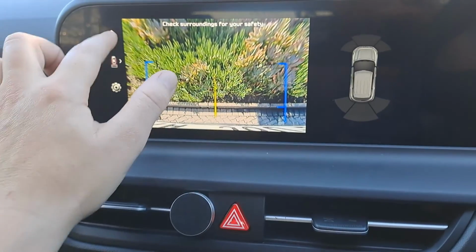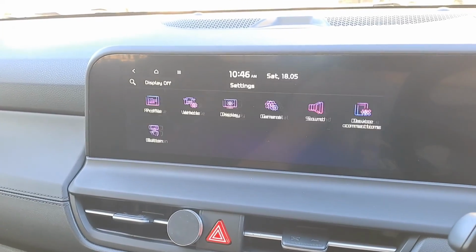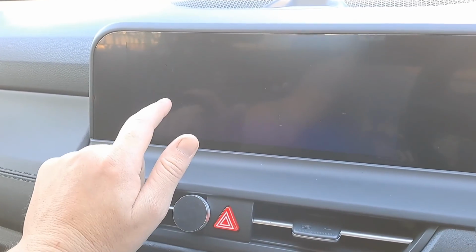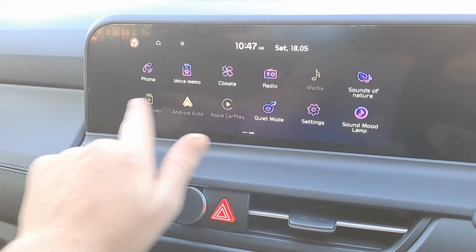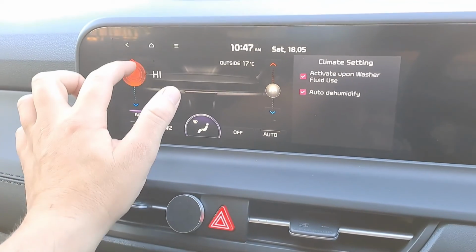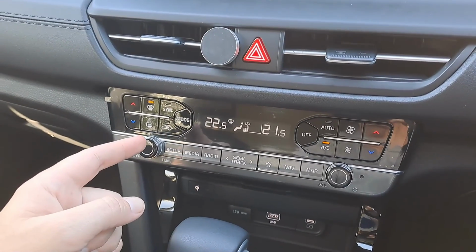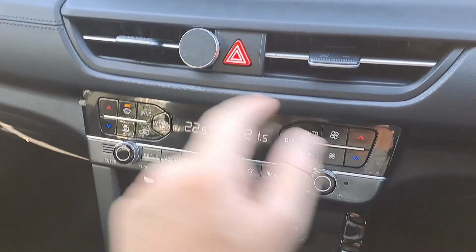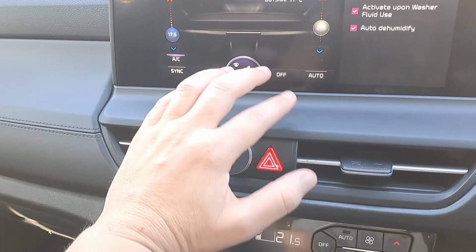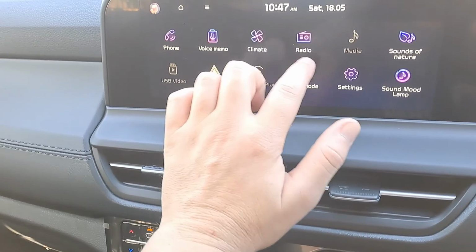Some display settings. This is quite nice, guys. This 10.25 inch screen is not too big and also not too small. Let's go into setup, and let's quickly see how fast this is. Let's go home and swipe through the menu. See, it's very quick, very intuitive, and very interactive. Let's go to the climate. You can do that automatically, and of course, guys, you can do that manually as well. There you'll change your speed, and there you'll change your temperature, whereas here you'll change your temperature. And here I will change my speed. So let's go back. See, guys, very easy to use.